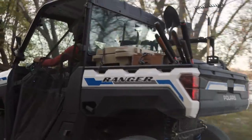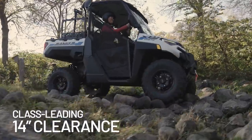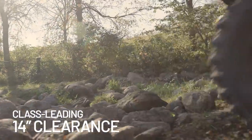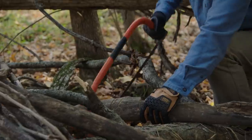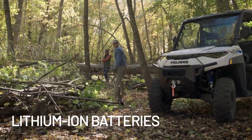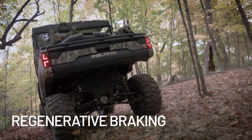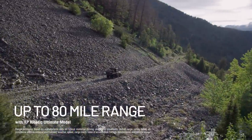And because it's a Ranger, XP Kinetic goes anywhere the job takes you, with the ground clearance and suspension travel you'd expect from the off-road utility leader. Just like you, XP Kinetic has what it takes to keep going all day long. State-of-the-art lithium-ion batteries and regenerative braking that recharges them every time you take your foot off the accelerator gives you a range of up to 80 miles on a single charge.